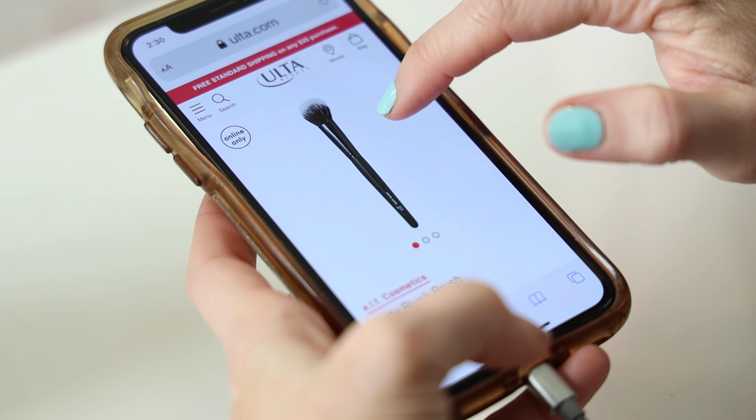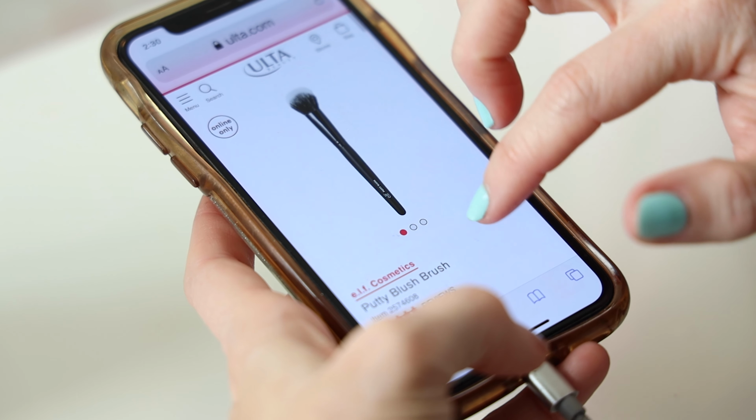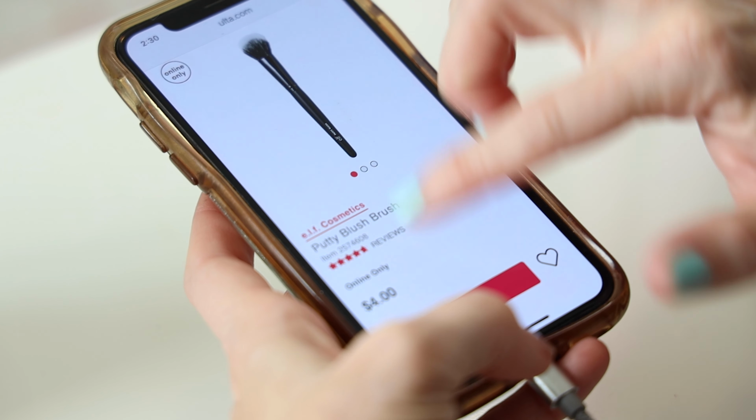This little brush, first of all, it is only $4. Now you can only get it online because I actually searched in stores that sell e.l.f. like Target and Ulta, and I could never find it. And then finally, once I looked at it online, I realized, oh, they only sell this online. So you have to get it online, but it's $4.